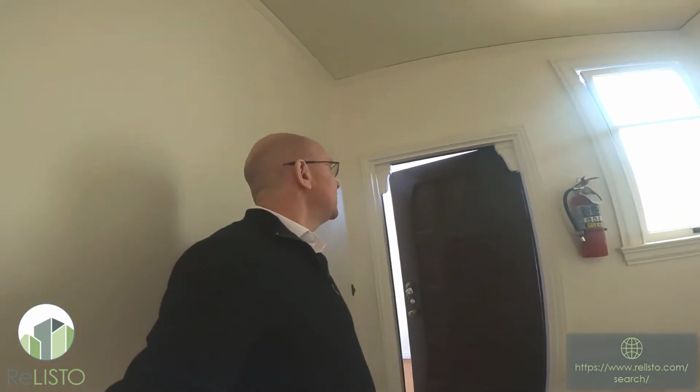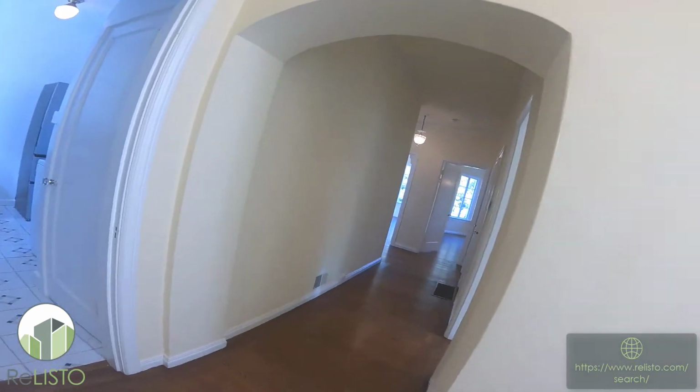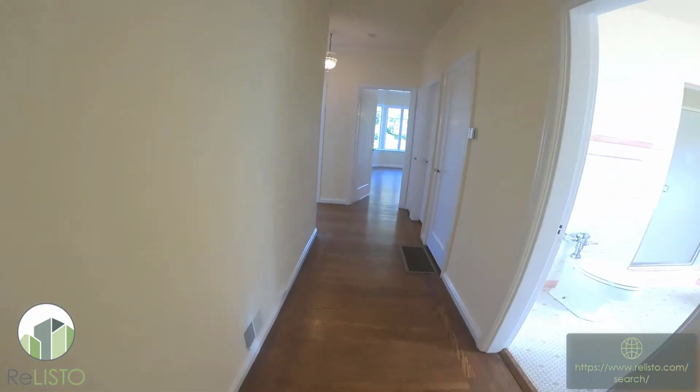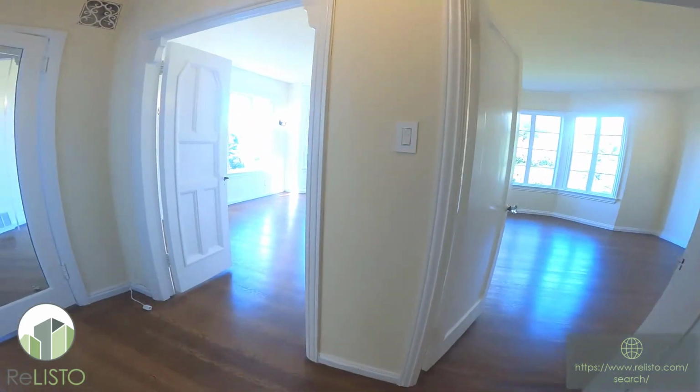I'm proud to be showcasing 1236 Francisco, apartment number 4 today. Come on in. This is a Mediterranean style Santa Barbara-ish home, or apartment I should say. And again, it is spacious. There's so much room in here. Let's walk down this very wide hallway. Let's get into the living room first, and then we'll backtrack from there.